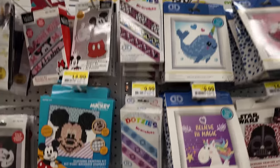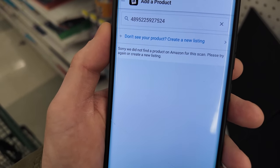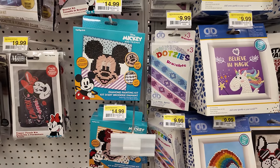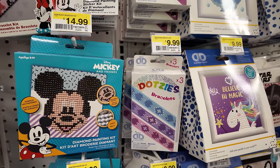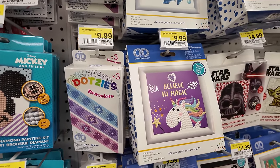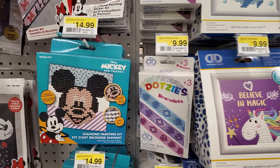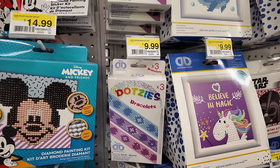So I scanned the top one and the bottom one, and this is what I got. Not on Amazon, they did not find a product. So this one is on Amazon and it is selling for $23. There's two of them. That's a $12 profit. Spend 20, make 12. You make your 20 back and then 12 on top of it, of course. So not bad. We're gonna keep looking around, but there's 12 bucks just sitting on the shelf.